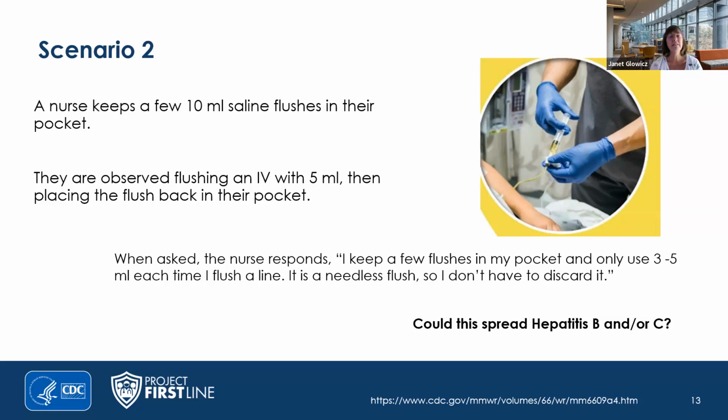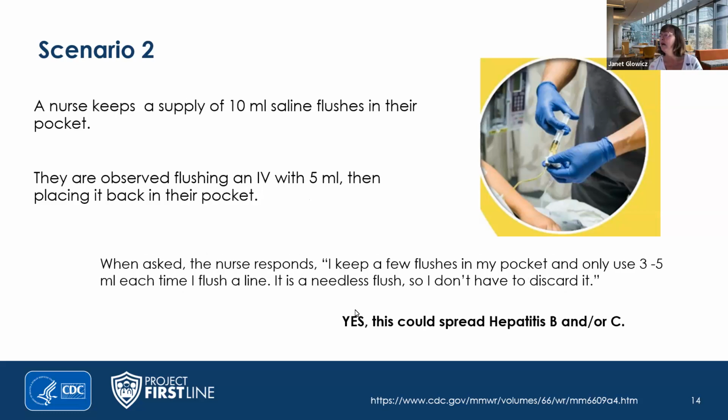Again, I'll let you use your chats. You see, yes. Looks unanimous. Yes, this could spread hepatitis B or C, even though there's no needle involved. We said earlier that internal channels of IV fluids can become contaminated with hepatitis C in particular.